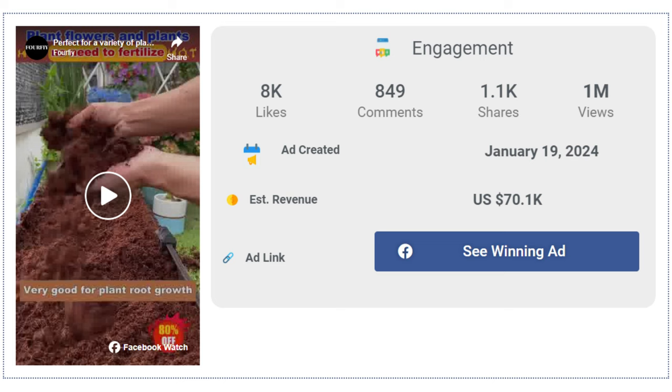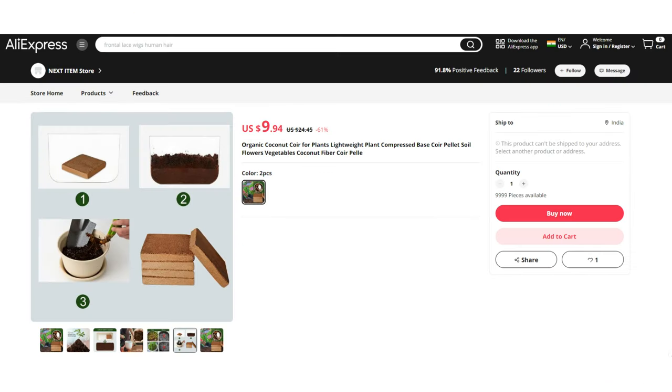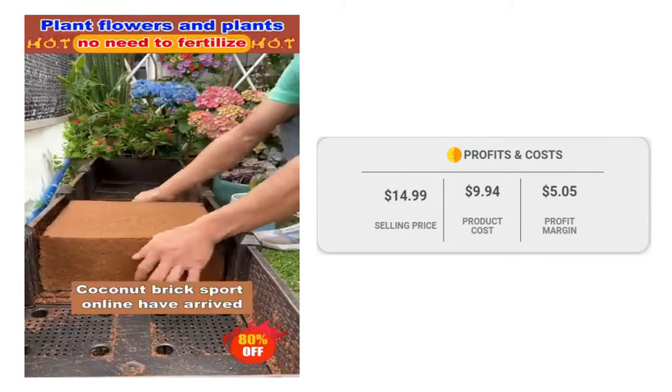And finally, the Facebook ad has received more than 8,000 likes, 849 comments, 1,100 shares. Now, if we take a look at the winning store selling price for coconut coir for plants, it is just under $14.99, whereas the product cost is only $9.94. So you are looking at a good profit margin of $5.05.